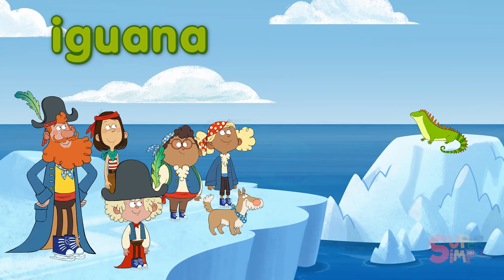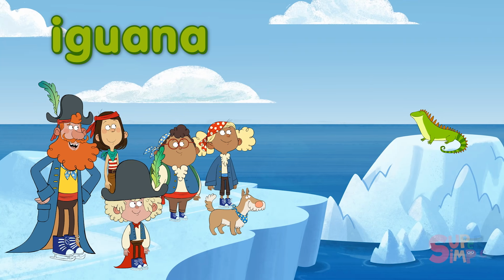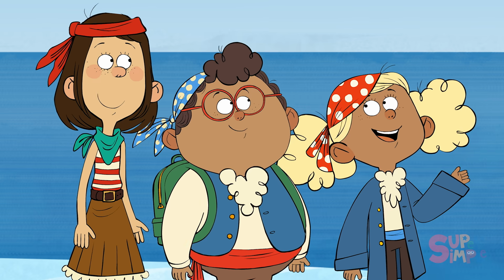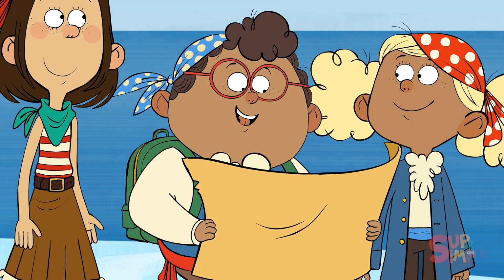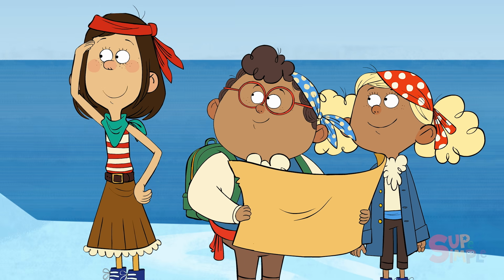It's an iguana named Imogen. Imogen the iguana. And she's sitting on the tip of an icy iceberg. An iguana is a big lizard. Some iguanas can even swim. Imagine that. Iguana is the last clue on our map. The treasure must be close by.